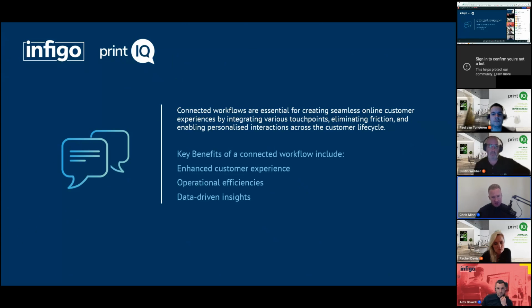We want to make sure that we enhance customer experience. We want to make sure that it's data driven. And we've already discussed that as well. Data being the source of truth and making sure that whatever we read is from that source of truth.